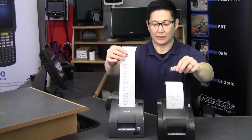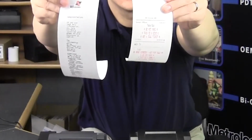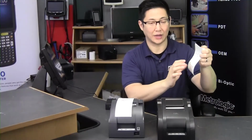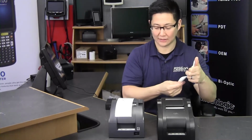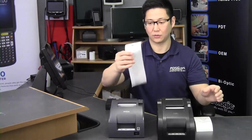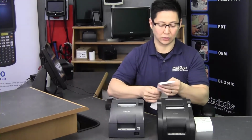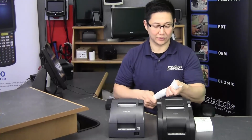So I have two different impact printers here. You can see it has two colors on it. So you have black text for some items and then red text for things you want to highlight. Or in this Windows logo, the logo is partially red, partially black. So there's kind of that ability to do two colors.